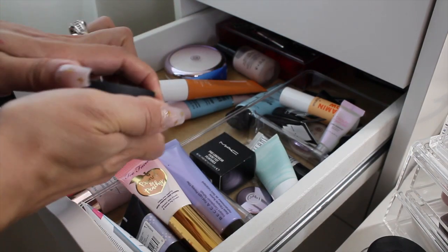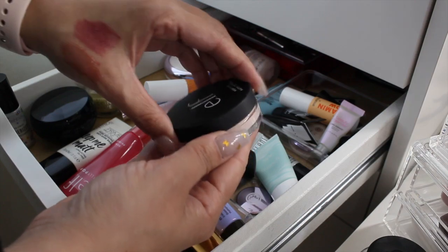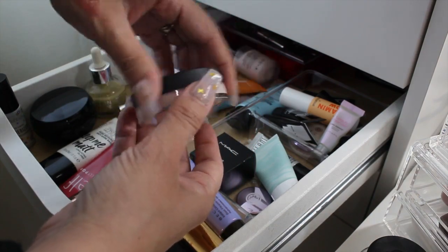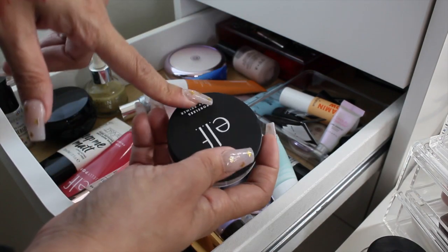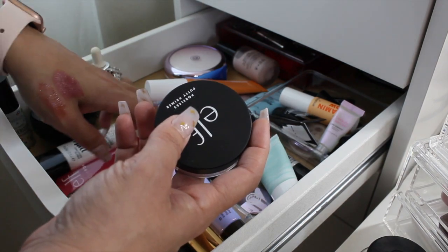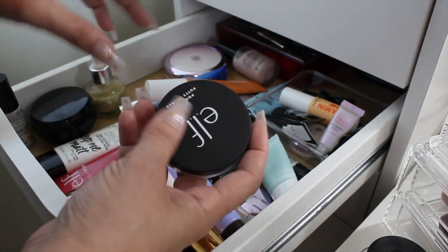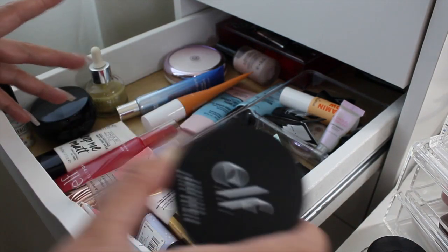I think I'm going to try the e.l.f. Putty Primer. It's been a long time since I used it. I think I used it when it first came out and then I haven't reached for it since then. I am going to pull it out. I think I still have some primers in my project pan, so they should work with that foundation, kind of like more hydrating primers or not thick consistency primers, but I think this will be okay with the Bobbi Brown for this time around.